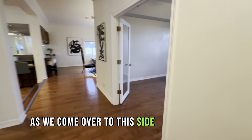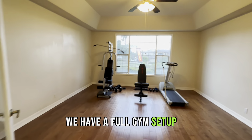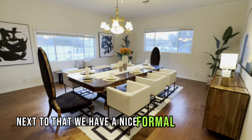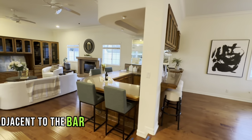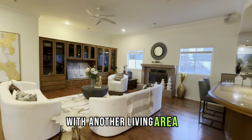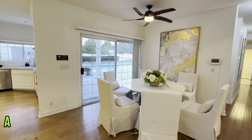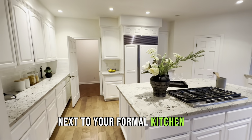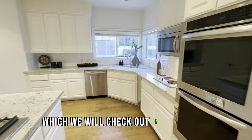As we come over to this side of the house, I'll call it the north wing, we have a full gym setup. Next to that, we have a nice formal dining room, very elegant, adjacent to the bar for great entertainment space here with another living area. Next to the breakfast nook, which faces the pool, a nice place to relax and have coffee in the morning. Next to your formal kitchen, and I call it the formal kitchen because there is a second kitchen, which we will check out in a minute.